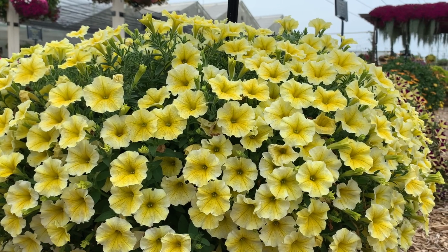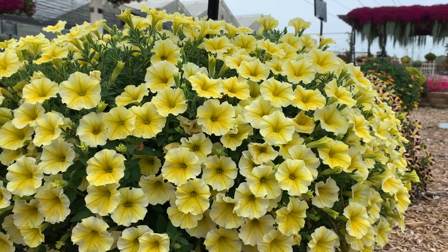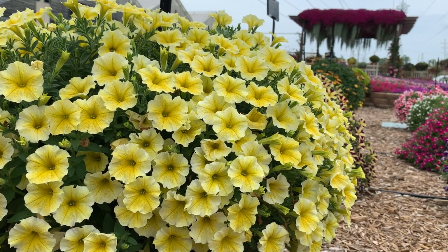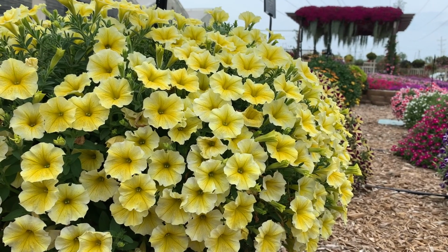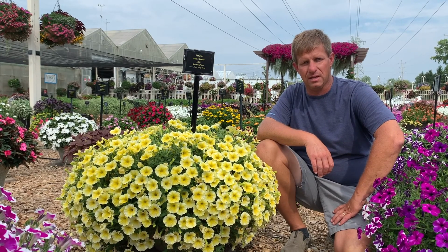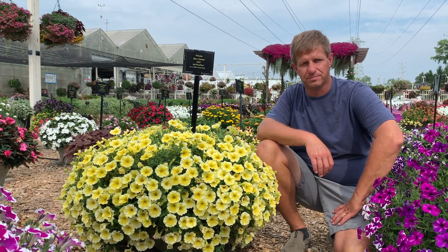It's looked like this the whole summer, and it also has a good habit. It's a nice round ball here. Hasn't been too much lodging from it. Just overall, a really good performance, and it was definitely the number one vote getter this year.